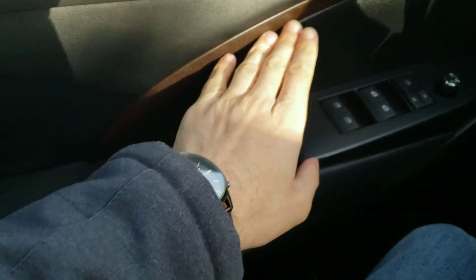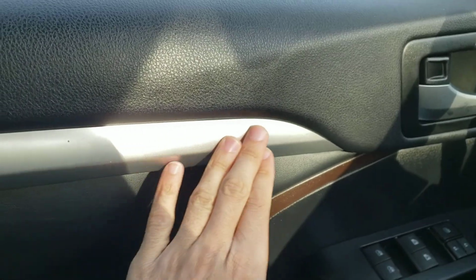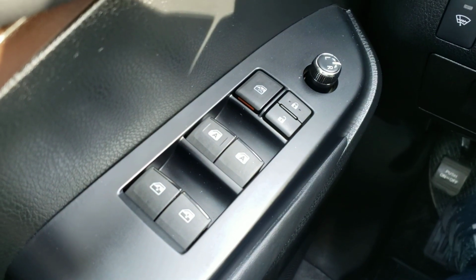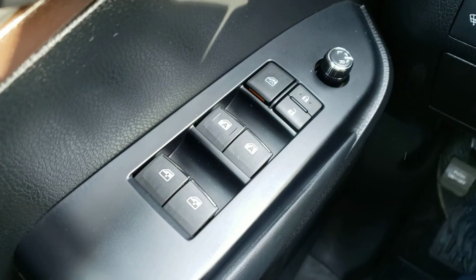If you take a look over at the driver's side door panel here, you'll find this really nice design, including this nice brown accent piece that runs along the side here. And you've also got this nice metallic-looking finish to this piece up top. You've also got the nice leather that lines the armrest here. And of course, this is also where you'll find the controls for your power windows, locks, and mirrors. And as an added bonus, both of the front windows are automatic.